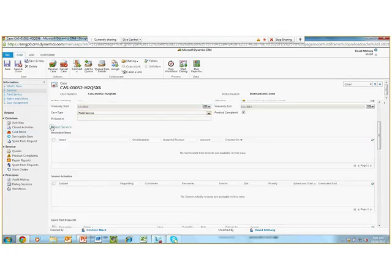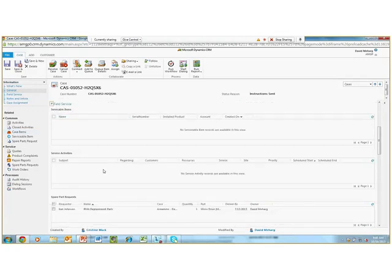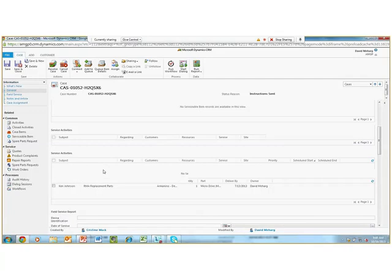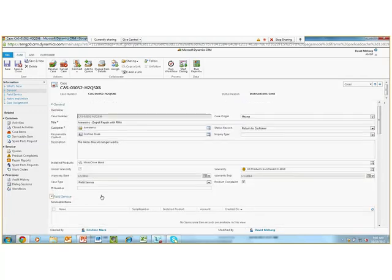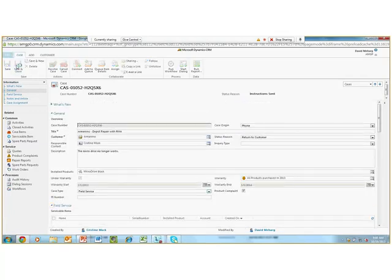So I'm going to scroll down here just a little bit, open up the field service area, and you can see that there are a number of different fields here around serviceable items, service activities, and spare parts. So I'm going to save and close this one.